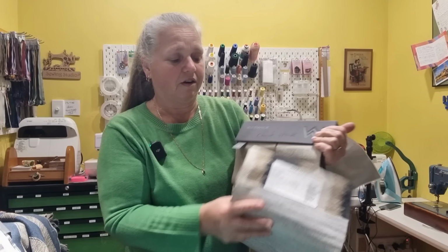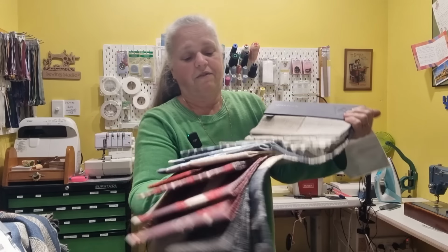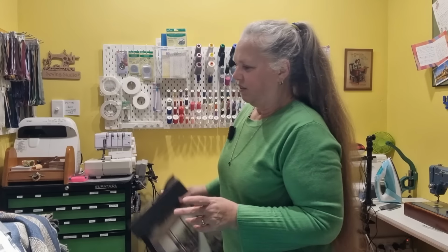The best method I've had so far for removing paper from the fabric is using my heat press. So the hotter the iron, the better. I do have one other technique that I'm thinking about. I haven't tried it yet, but I'll see how that goes and I'll let you know.